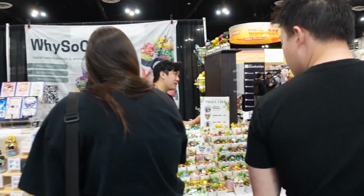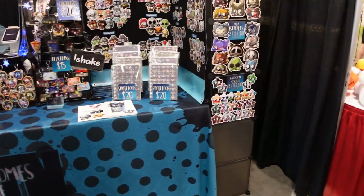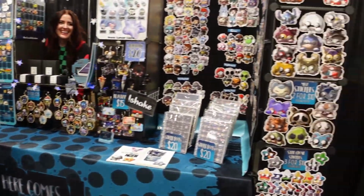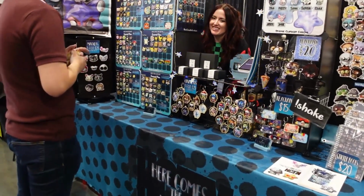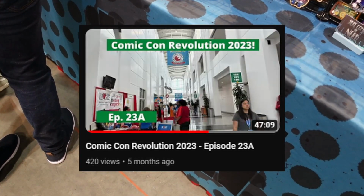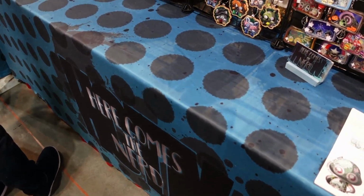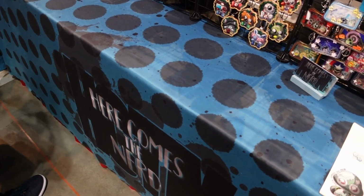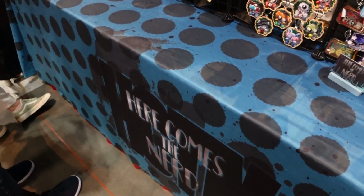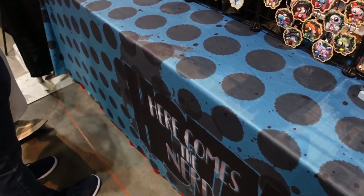Once again, this is Why So Chilius, which is the same vendor from last week's convention. I remember this. This is the same artist that sold me this Team Sonic charm, or a pin, if I may call it. Was it Ontario Comic-Con Revolution? Revolution? I was at that. Oh, yes. Yeah, okay. Exactly. All mixed together after a while. No worries. It's hard to remember things. Yeah. But at least I did vlog here. Oh, yeah. You did it. Wait, you're ready. Yeah. You're ready for it.